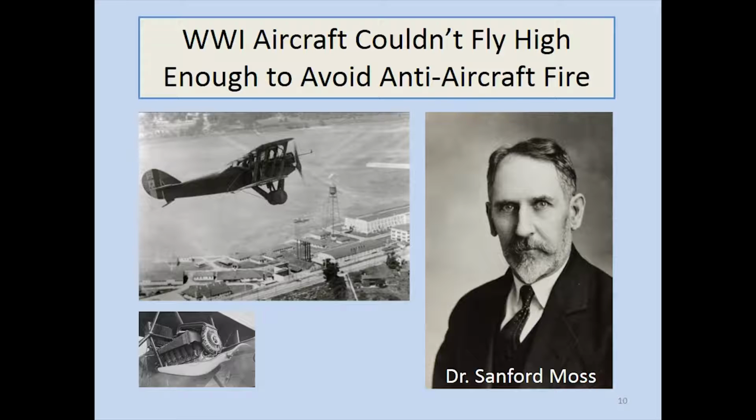Moss designed a turbo supercharger for the Liberty aircraft engine. Dr. Moss knew that he had to test his invention at high altitude before putting it in a plane and sending it up in the sky with a live pilot.